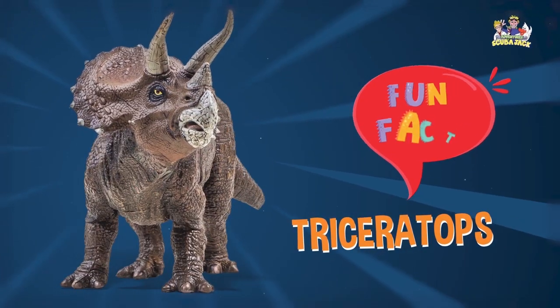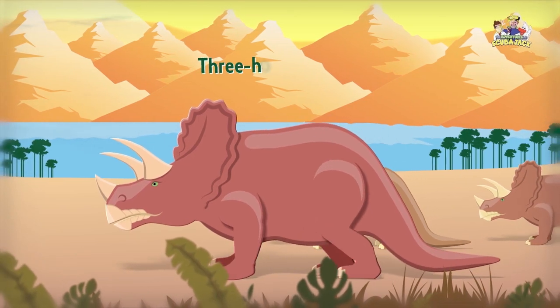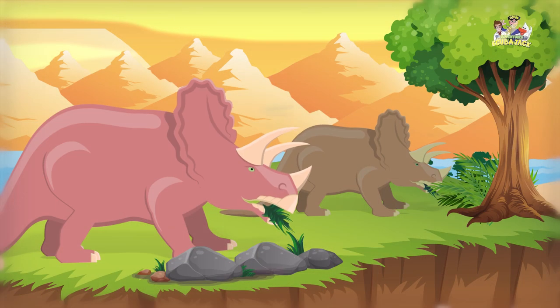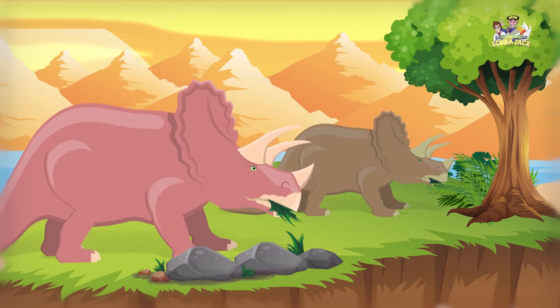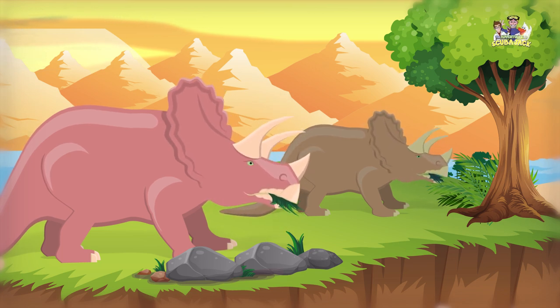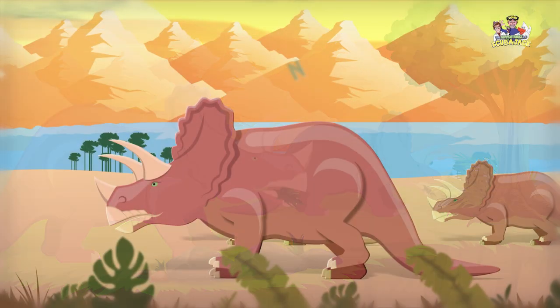Fun facts: Triceratops. Triceratops is a Greek name for three-horned face, but this dinosaur actually had only two genuine horns. The third is a much shorter horn. Triceratops were able to fight off predators with its three horns.